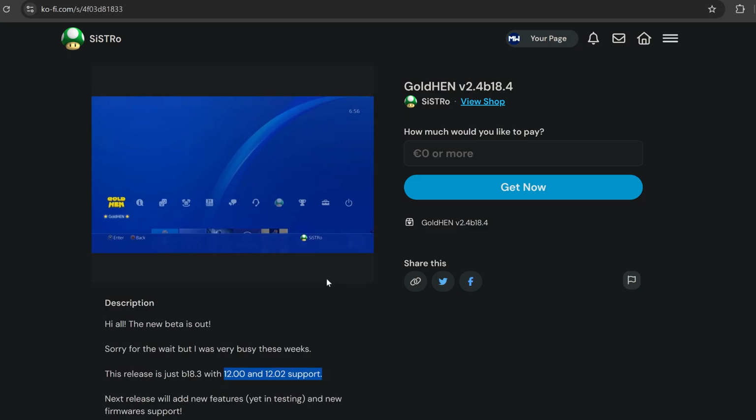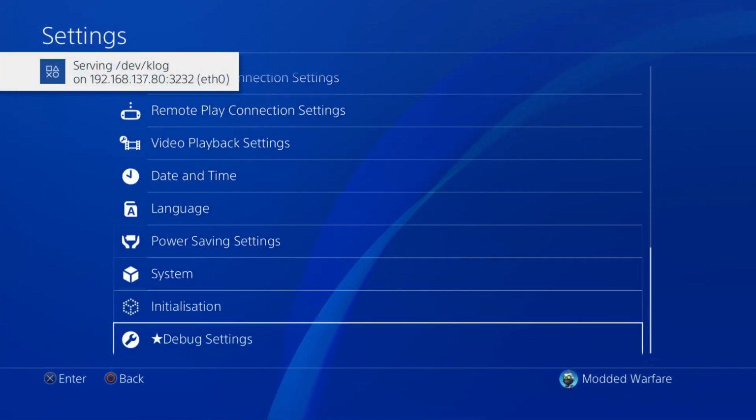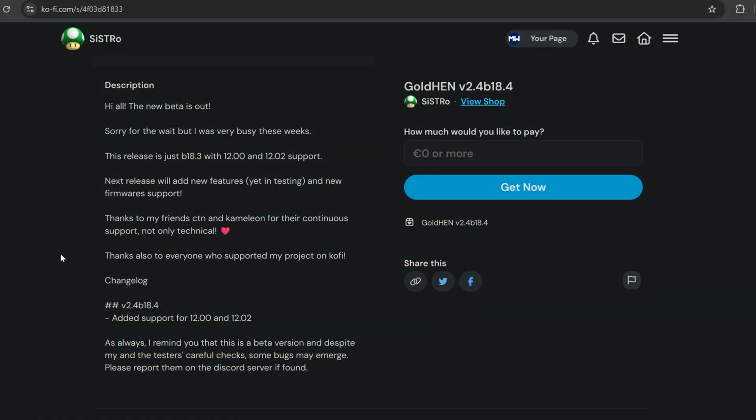Previously, we've had to use the open source versions of HEN from EchoStretch and Al-Aziv, which they've been updating, which is still a great solution and it works pretty well. But if you want all of the extra features that are built into GoldHEN, you can now access it on 12.0 and 12.02. So this is coming to us from Sistro here, who says, "Hi all, the beta is out.